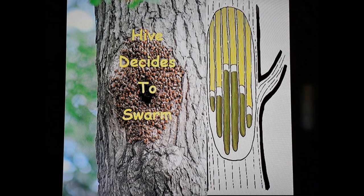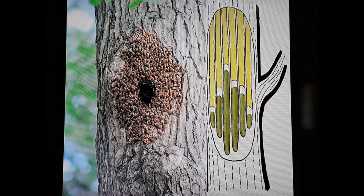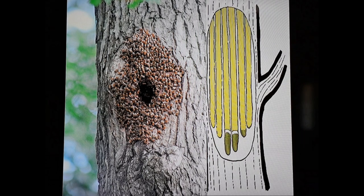Well, the hive decides to swarm. You see, it's not the queen that decides to swarm. It's the workers. Once they decide they want to swarm, they start backfilling her laying area. And so you see more honey, less laying area, more honey, less laying area, more honey, less laying area.